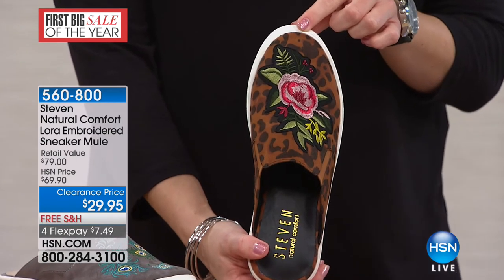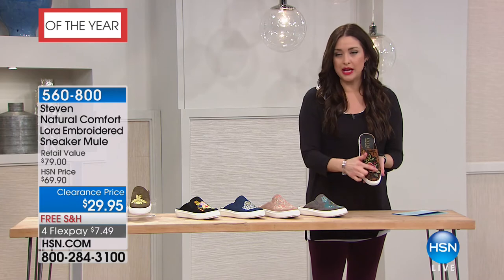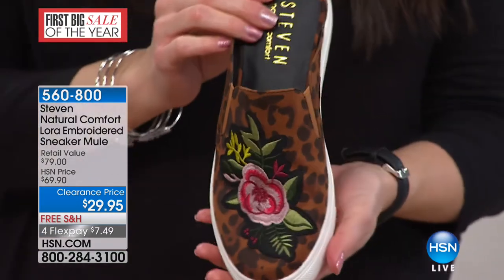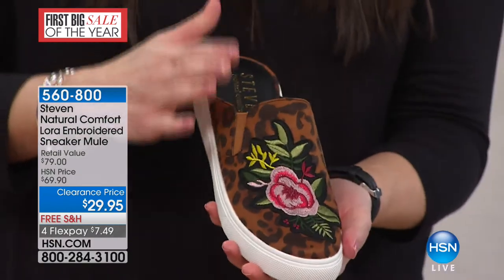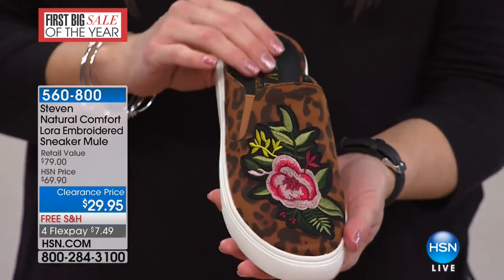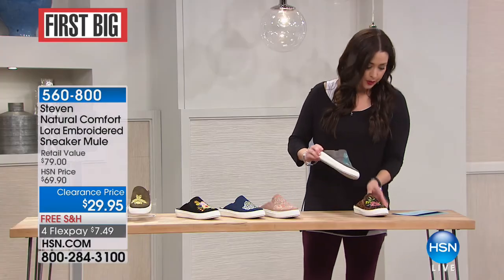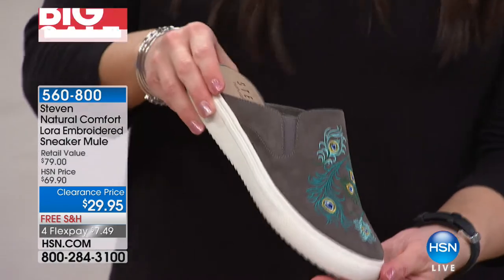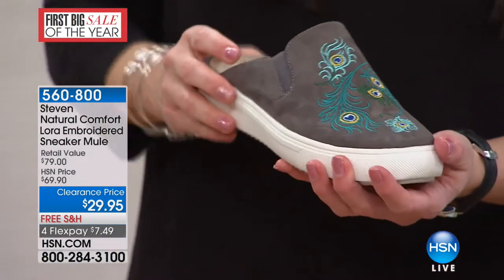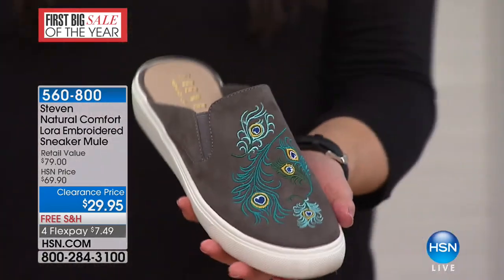Aren't these absolutely precious? So this is going to be your animal print that has that floral detail on it. That is embroidered detail. Isn't that gorgeous? So this one we are calling your leopard. So you're gonna order this in medium and wide and whole and half sizes. Here is your peacock design, and we are calling this one your gray peacock. That's genuine suede. I love the pop of kind of teal and turquoise on that. About 100 of you can get that one.